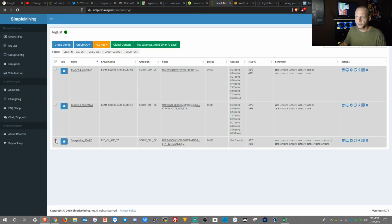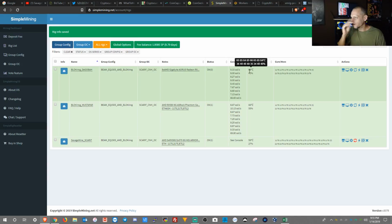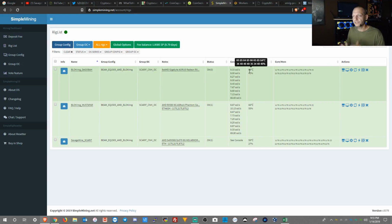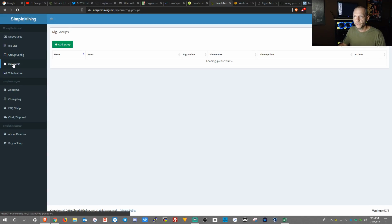Now I'm going to assign this back to Beam real quick, because I don't want my IP to be blocked or banned. It'll be temporarily banned if it keeps submitting bad information. They'll temporarily ban it for like 10 minutes or something. Then it'll run us past 10 o'clock, and then it'll be too late. So assign that back there. Then we're going to go in here and we're going to fix our miner options.